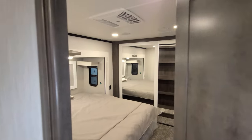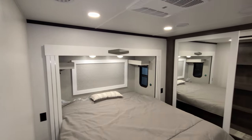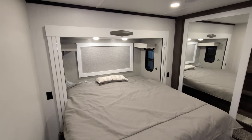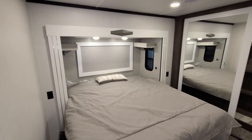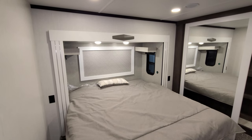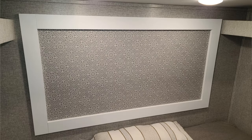Going on up this direction, we have our master bedroom. So camper king bed. Now this bed will raise up, so there is storage underneath it here. You have a window on each side of the bed. Those windows do open. Little shelf space above the windows as well. So you have USB charger port and electric outlet on each side of the bed. So you can plug in a CPAP machine, your cell phone, whatever you need to.